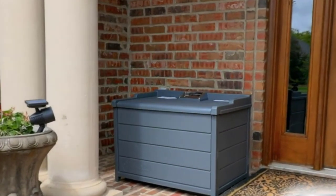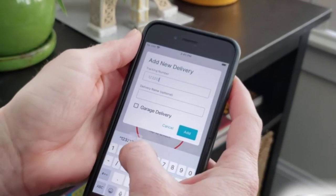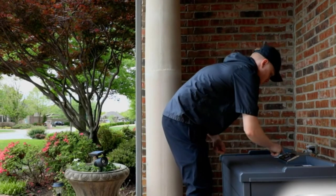It works with Alexa, Google Assistant, SmartThings, Walmart InHome, and many more. You can also make it a part of your routine or use voice control to do many things.